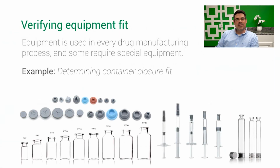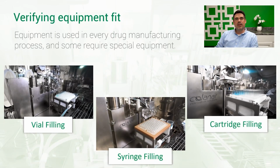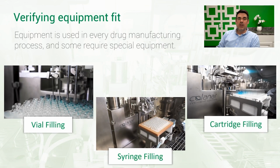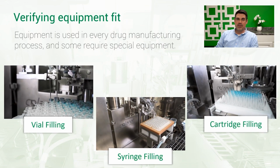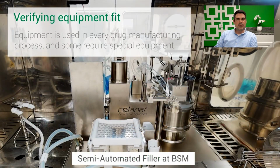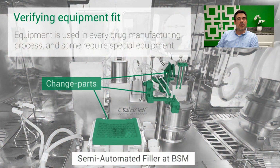There are also thousands of possible container closure combinations. It's important to undergo an engineering run to ensure the filler that will be used functions nominally with your specific combination of container and closure choice. At BSM, we can adapt our filler to fill syringes, vials, cartridges, or sometimes custom containers by switching out several tools on the machine. These tools are called change parts or size parts.